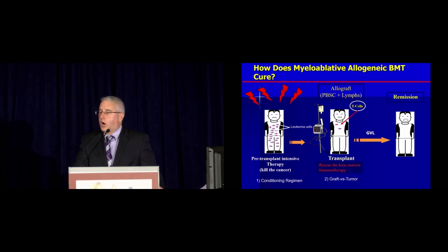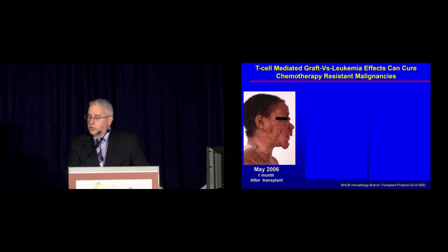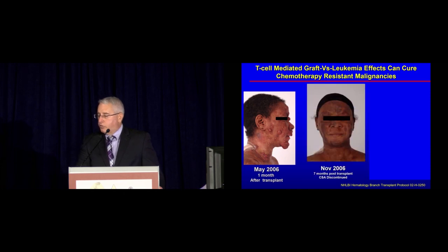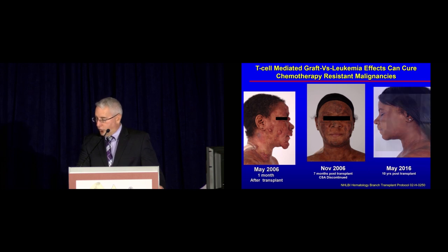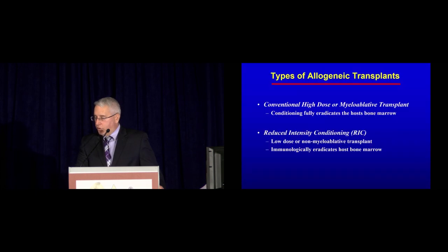So allotransplants are immunotherapy, and that's the way that those of us that perform this procedure think about it. So we know that this GVT, or graft versus leukemia effect, is very potent. Here's a patient that had cutaneous T-cell lymphoma, completely refractory to chemotherapy. They got an allotransplant, had tumor nodules still present in the first month after the transplant, but these immune cells proliferated in the patient and ultimately mounted a graft versus tumor effect and rendered this patient disease-free here 10 years post-transplant with no evidence of disease recurrence and almost certainly cured.